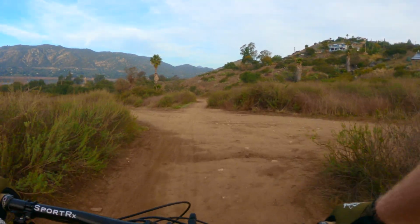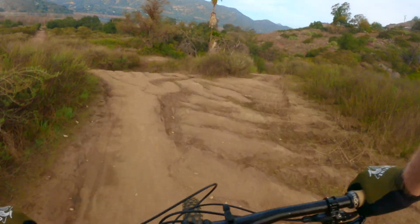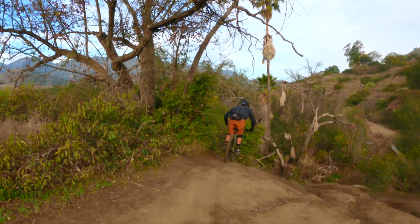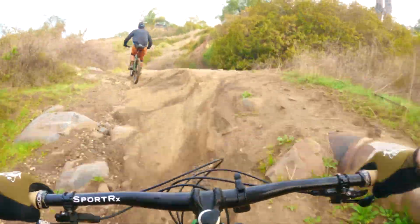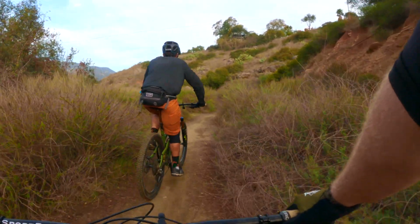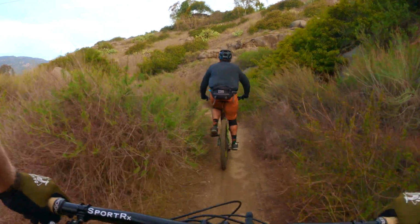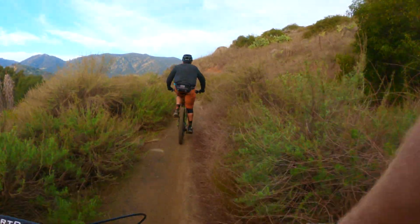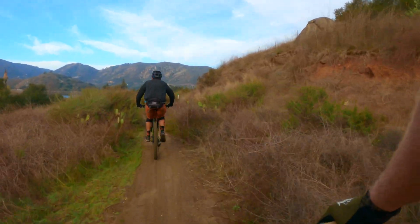Please tell me this section's still here. Okay, this is still here, that's good. So that was one of the more advanced features we're gonna hit today. There is a go around if you take a left down the fire road and then take a right up the road. It'll put you out right where this is putting us out if you're not feeling it. Or there's some other lines too that you can look at.